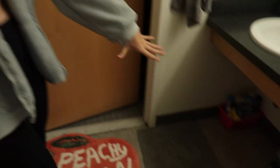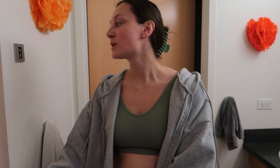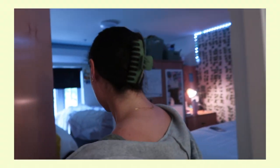Oh, under the sink, this is where we keep our cleaning supplies and paper towels. They're over there too. Now for the best part of the room tour, our room. We're B for Bianca. And this is the door. You walk inside. We have a lot of things behind the door.